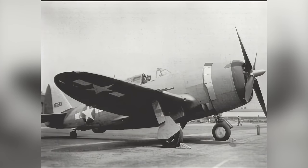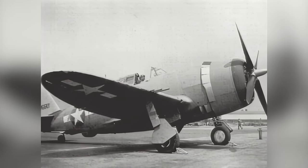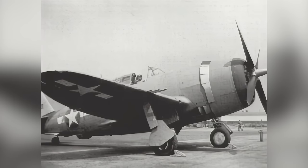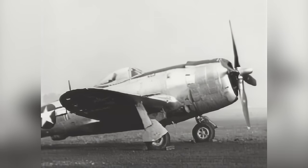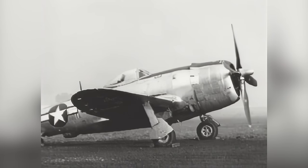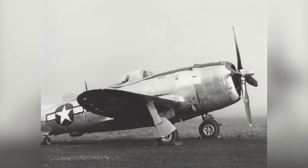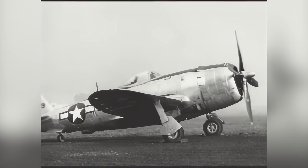Also, by this point, Republic started to produce a lightweight, more powerful version of the P-47 that only the 56th Fighter Group used in combat. Designated the P-47M, it was the ultimate Thunderbolt. There were about 150 of them made, and they all came to the 56th Fighter Group, except maybe a couple the generals got. Actually, it was the best propeller plane that was in the war.